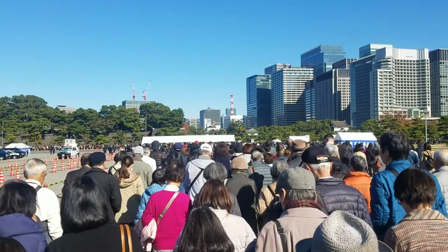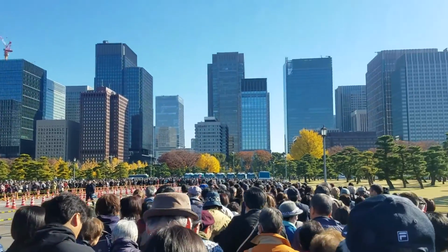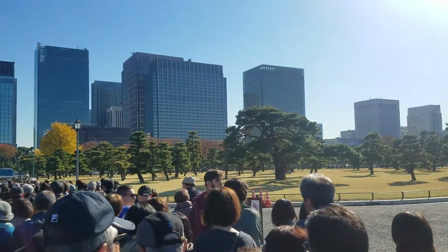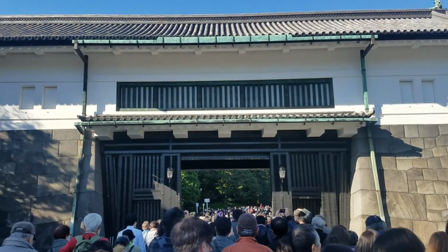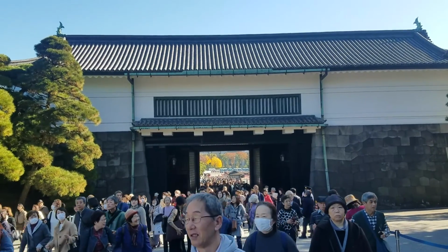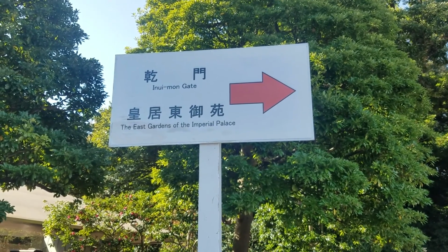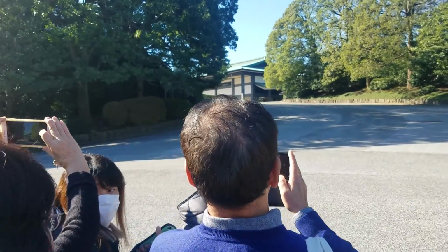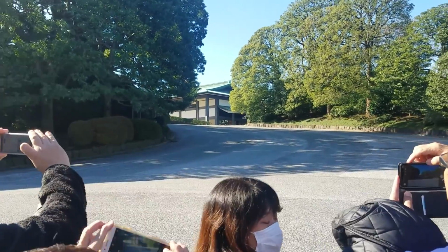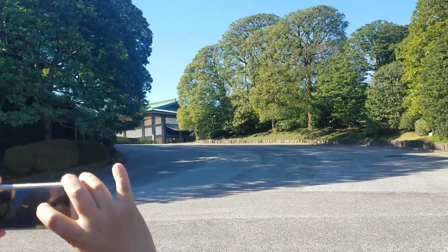I'm Mac and today we're off to the Daijokyu Hall at the Imperial Palace. Here are people streaming through the Sakashitamon on their way to see the Daijokyu, and as you can see, very, very popular. There's a lot of people here who have never visited inside the Imperial Palace. They're all taking some photos of the Kyuden at the top there.